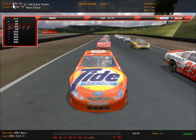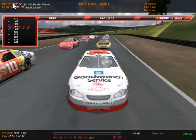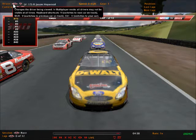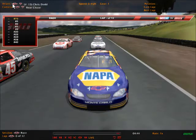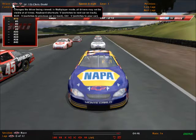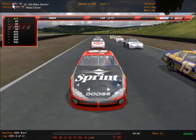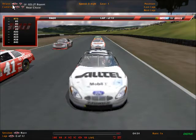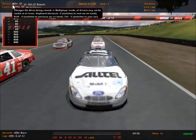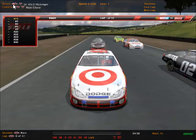Beside him will be the point leader, Kat Tellier, the number 10 Tide Ford. Next row down has Jason Haywood, car 17, the DeWalt Tools Ford. And beside him will be Matt Haas in the Budweiser Chevrolet. Then it's Chris Dodd in number 15, the Napa Auto Parts Chevrolet, and the Bristol winner, Mike Becker, in the Sprint PCS Dodge car 45. Next row down is JT Bryant, car 02, the Alltel Ford.